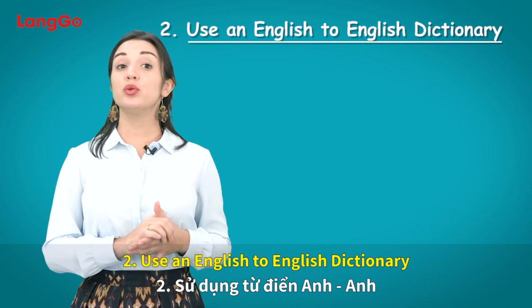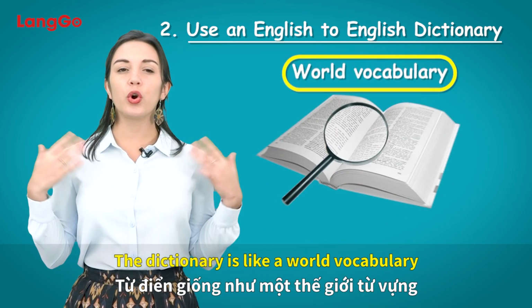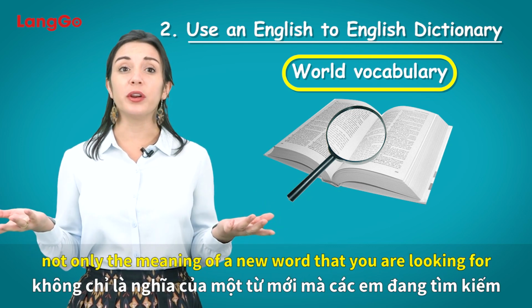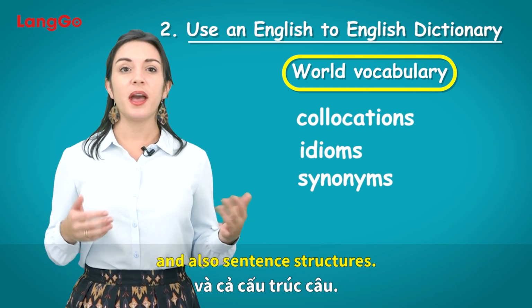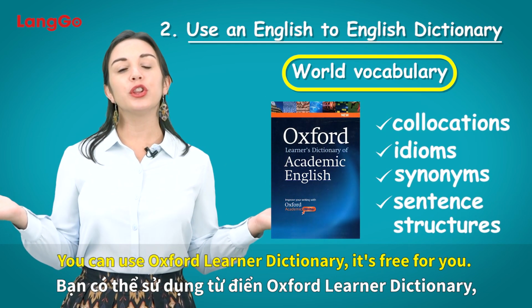Number 2, use an English-to-English dictionary. The dictionary is like a world vocabulary where you can learn many things, not only the meaning of a new word that you are looking for, but also a lot of other things, collocations, idioms, synonyms, and also the sentence structures. You can use the Oxford Learner Dictionary.